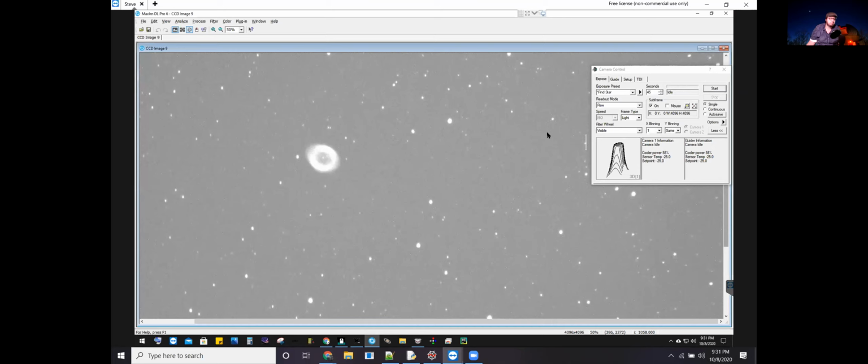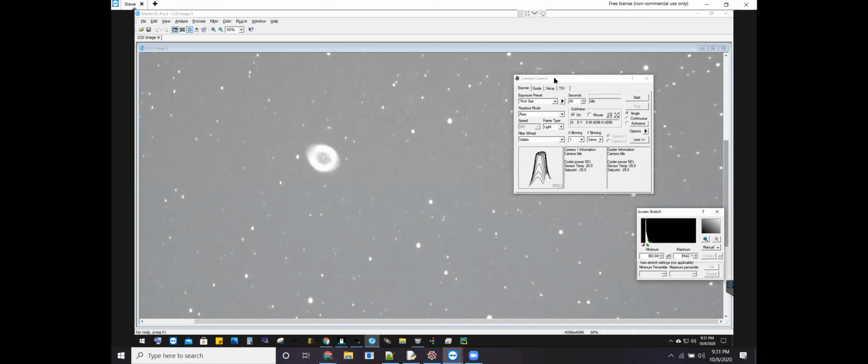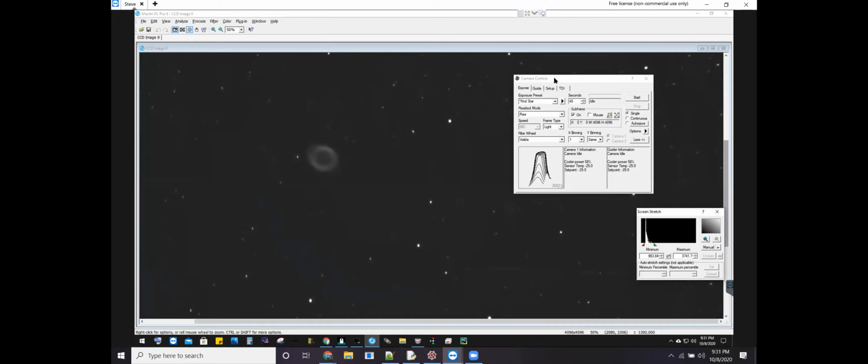Okay, now the nebula has come into view. I apologize for the extra sky brightness. Here you can see why it's called a ring nebula, given this approximate ring shape, although it's also somewhat distorted from that, and there are additional features that aren't really showing up at this resolution.